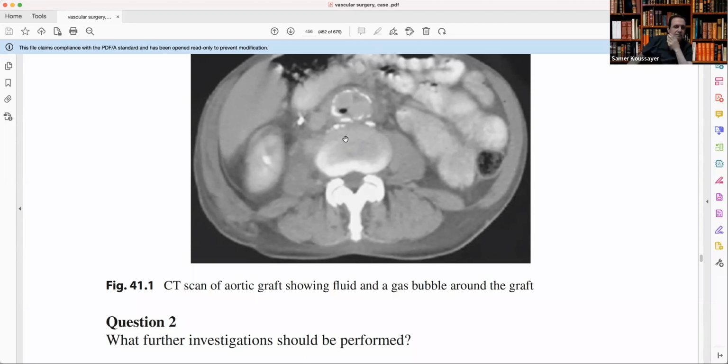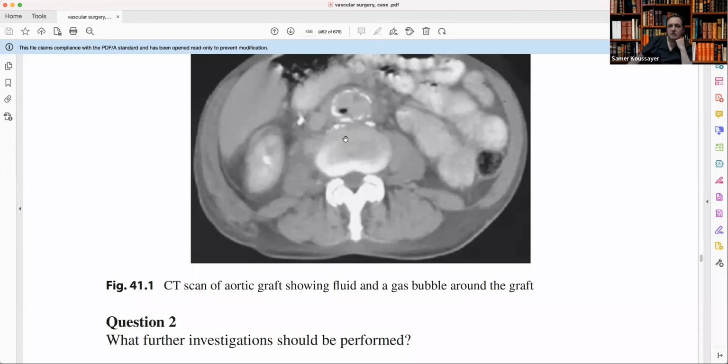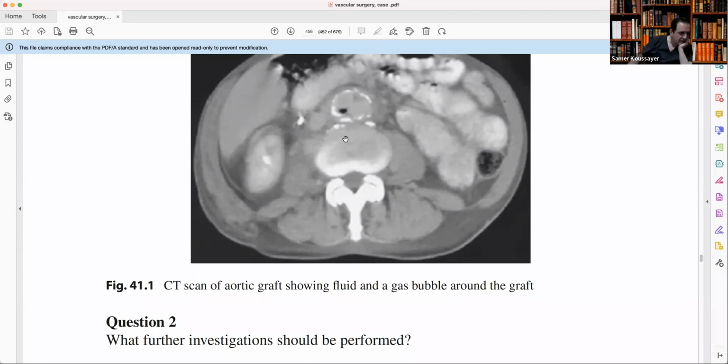But you can find others. What if you find gram negative? That means I might have an aortoenteric fistula. Correct. What else can you find? Salmonella, syphilis, Brucella, TB. Right.